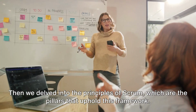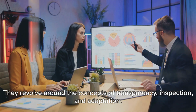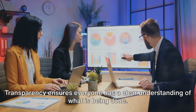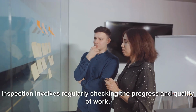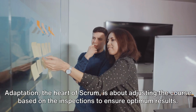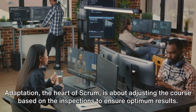Then we delved into the principles of Scrum, which are the pillars that uphold this framework. They revolve around the concepts of transparency, inspection, and adaptation. Transparency ensures everyone has a clear understanding of what is being done. Inspection involves regularly checking the progress and quality of work. Adaptation, the heart of Scrum, is about adjusting the course based on the inspections to ensure optimum results.